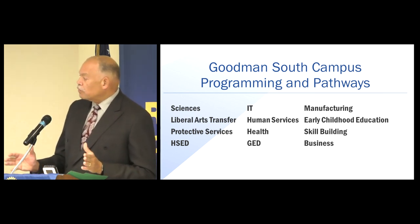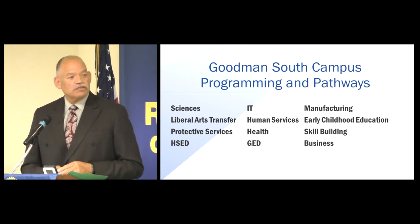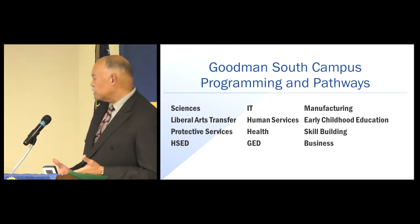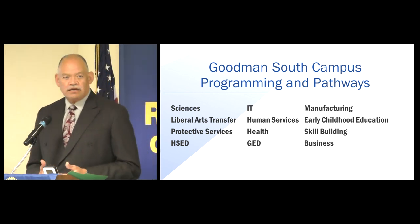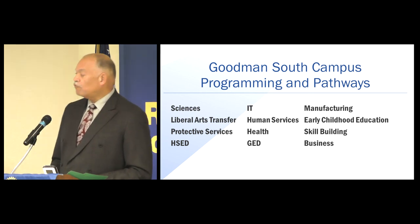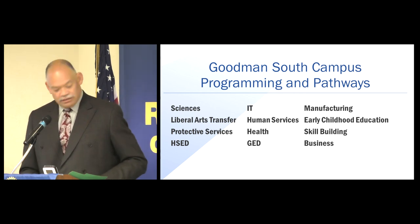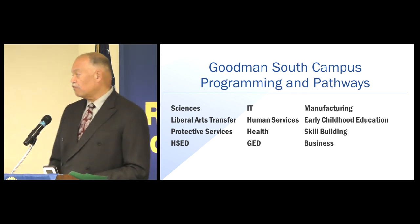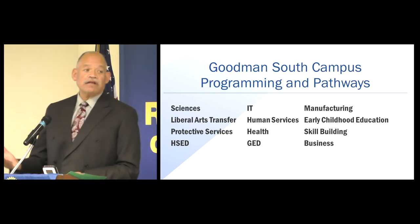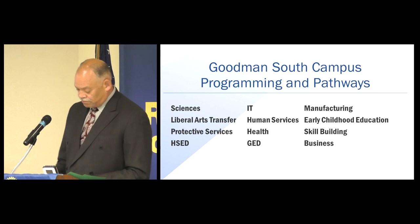We wanted to make sure that we had numbers of wraparound, what we call wraparound services. The more services that we provide students so they can persist and be retained, we know that they're moving on to success. We have full services at Goodman South Campus: financial aid, counseling, advising, disability services. We have a student activities office providing support and activities for students.